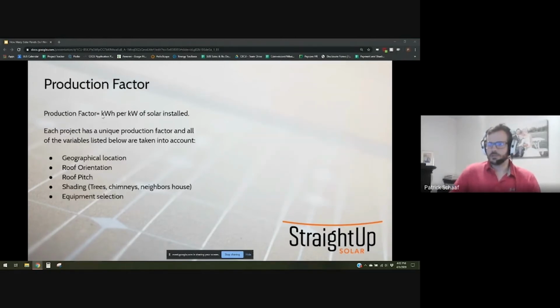So production factor, as I mentioned earlier, it's a little complex, and I'll try to keep it as general as possible without getting any confusion there. So the production factor is the kilowatt hours per kilowatt of solar installed. And so each project has a unique production factor, and all the variables listed below are taken into account and then some.